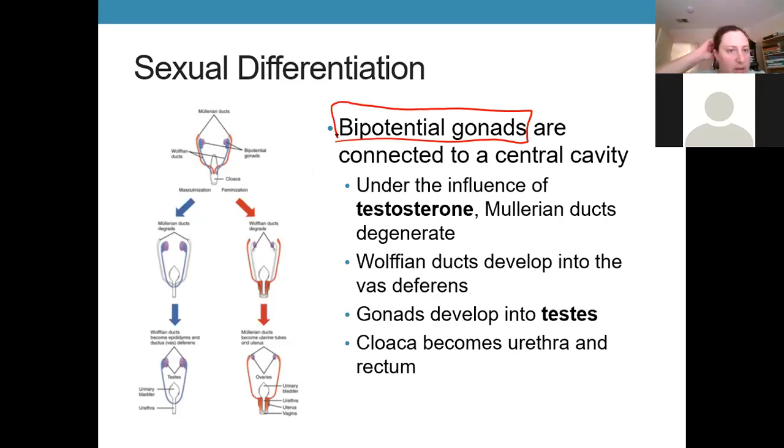And there's a set of two different tubes that essentially go down from those gonads to an opening. And before digestive and urinary and reproductive system development, we just call that opening a cloaca. It's a single opening. You don't need to know that, but just to clarify that.